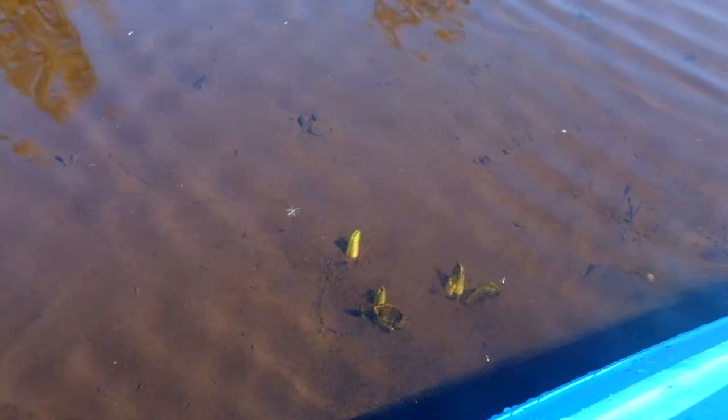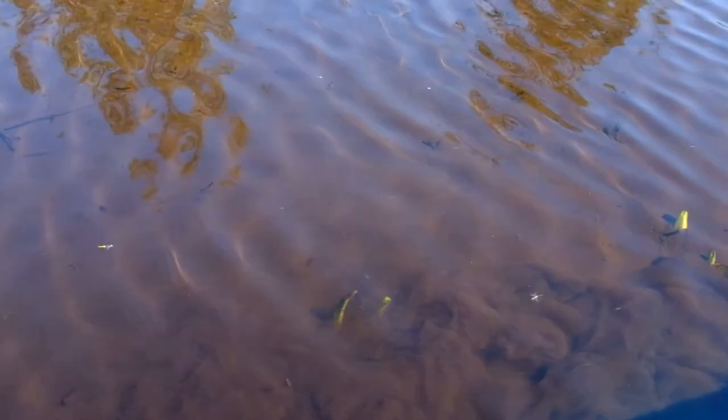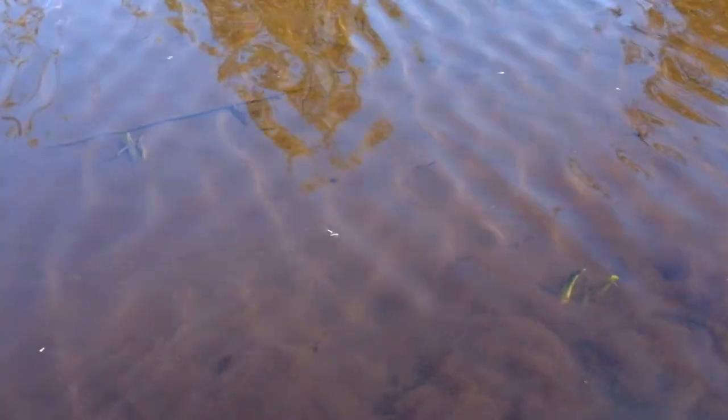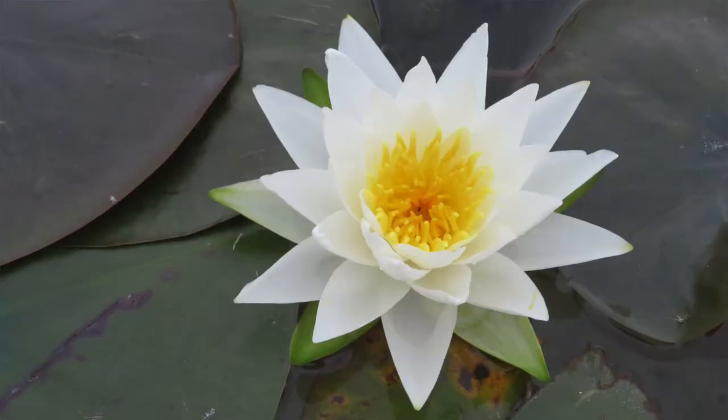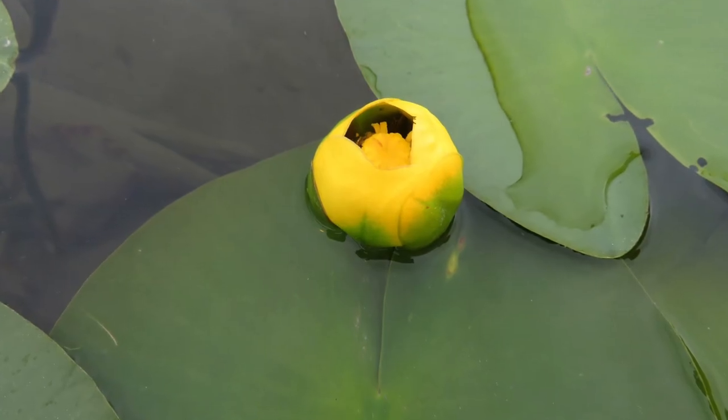perfect growing environment for water lilies. And I think that's what we're seeing right there. And right there, it's getting covered by the silt, just sprouting up for the season. And we have two kinds of water lilies here in northern Michigan. We have white-flowered ones called fragrant water lilies, and then yellow ones called yellow pond lilies.